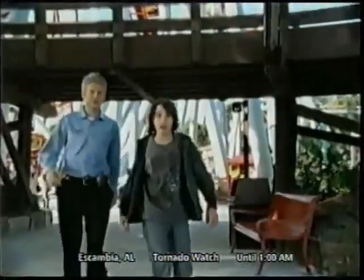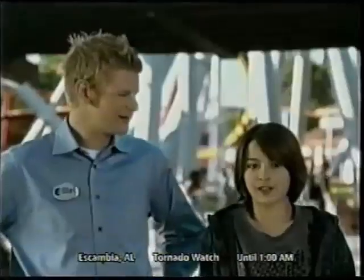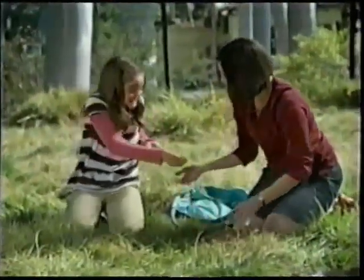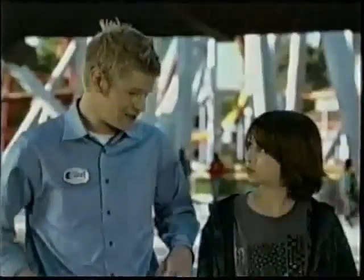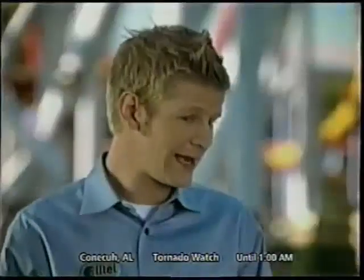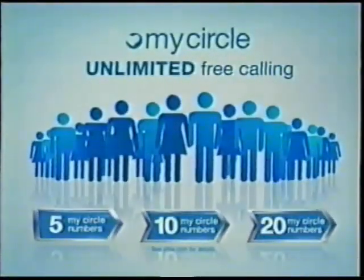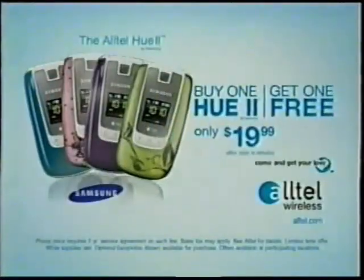This way, Chad. What's going on? All of our friends are on different networks, which gets really expensive. Look, I'm 47 cents! So my folks are always trying to make an extra buck. Sunglasses! You need my circle. It's great. You get to choose the size of your circle and get unlimited calling to anyone on any network. Awesome. Billy, I found you a new retainer! I wouldn't wear that. My circle, get unlimited calling to 25, 10, or 20 numbers and hurry in for the Alltel Q2. Buy one, get one free.